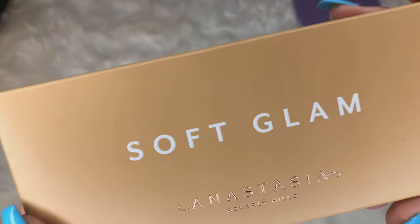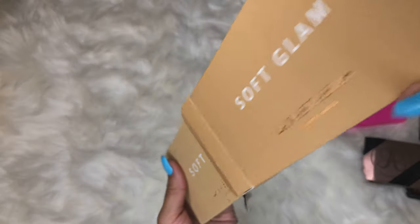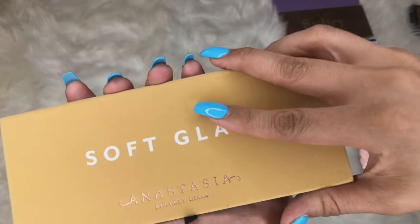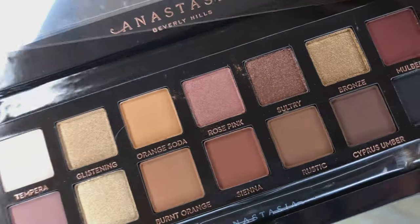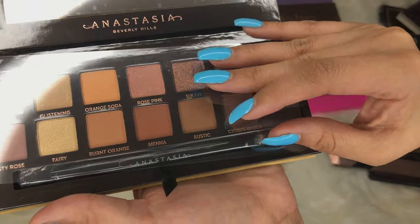And then we have Soft Glam. Also with the cream texture. Shimmers. This one has more shimmers. Go ahead and let me know in the comments, what do you like more, mattes or shimmers?